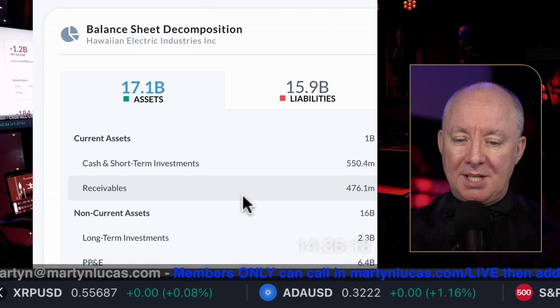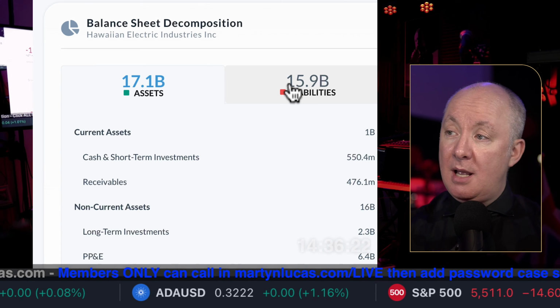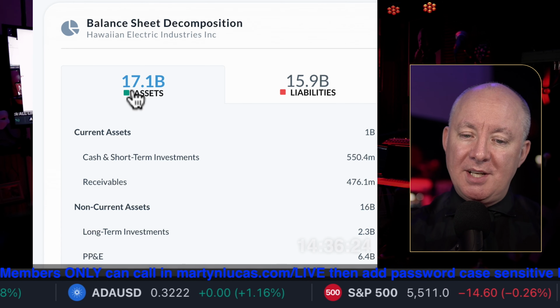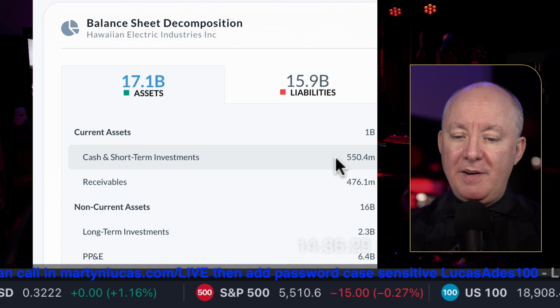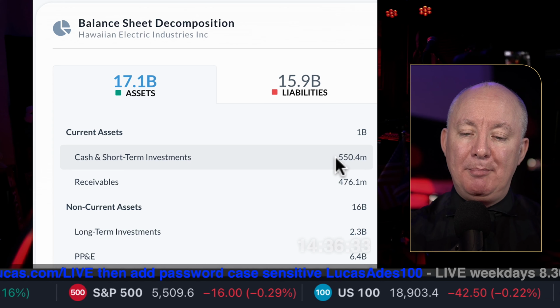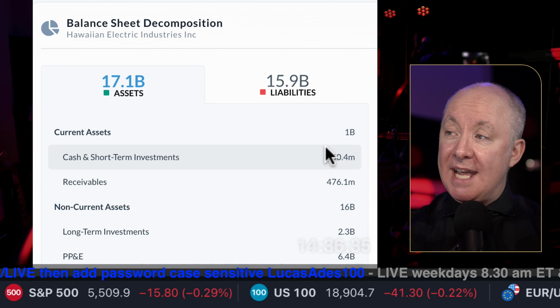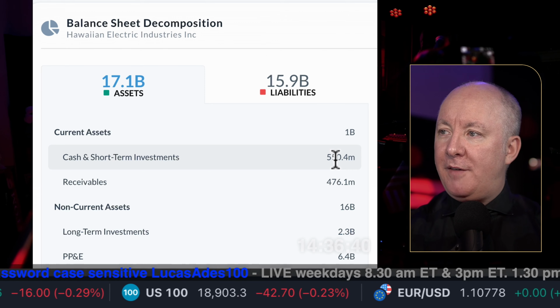17.1 billion in assets, 15.9 billion in liabilities. That's a bit tight between assets and liabilities. They're not asset rich, are they? Cash, 550 million. Not much cash, but we don't want cash sitting around. But we don't want too much debt either. Let's have a look at the debt side of things. Bearing in mind, 550 million.